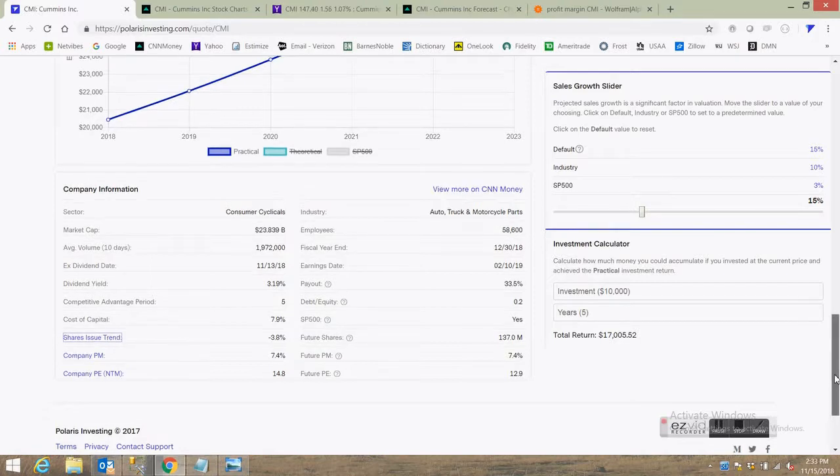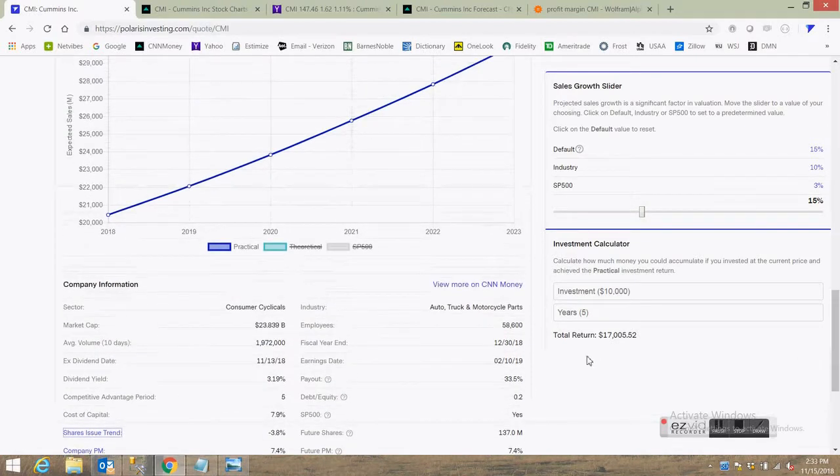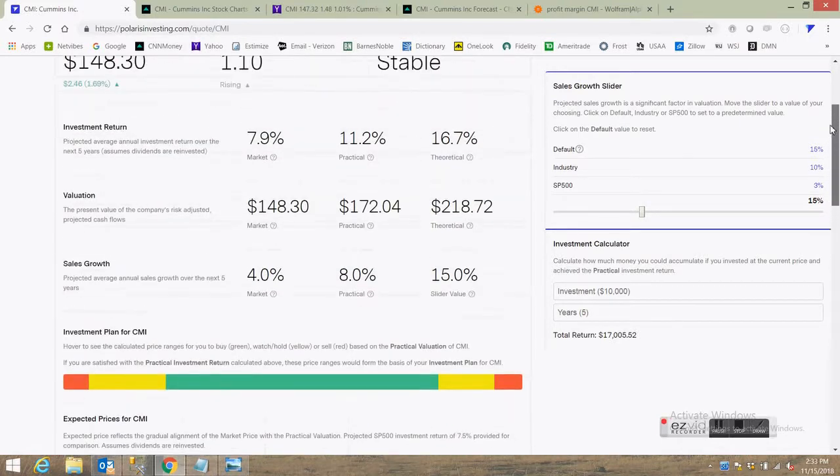So I really don't have any values used by Polaris that look really out of line for a company like this. Since it is a new company that I'm not real familiar with, anytime you're looking at a new company like this, you should at least get an idea of what size they are. This is a pretty good sized company with a market cap of close to 25 billion. You can see here almost approaching 60,000 employees. The sales up here are 20 billion annual sales, and with the sales growth of 15%, we're expecting in 5 years the sales could get up to 30 billion. So this is a very sizable company.